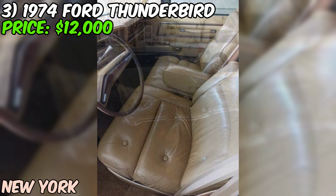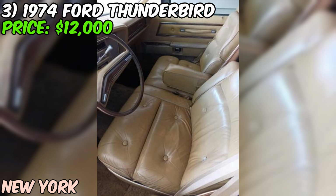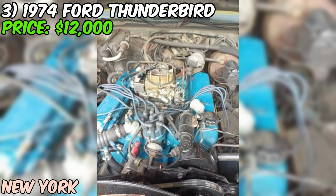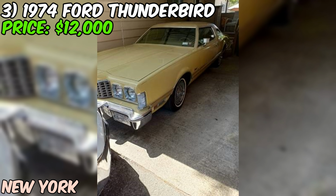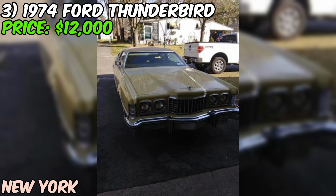Under the hood, you'll find a beastly 460 motor that's ready to roar to life. With 8 cylinders and rear-wheel drive, this Thunderbird is built for power and performance. And with a clean title in hand, you can feel confident about the vehicle's history and ownership. But that's not all. This Thunderbird is loaded with features that make it a true luxury ride. It's got power windows, a power seat, a power antenna, and power door locks, ensuring that you'll be cruising in comfort and style.